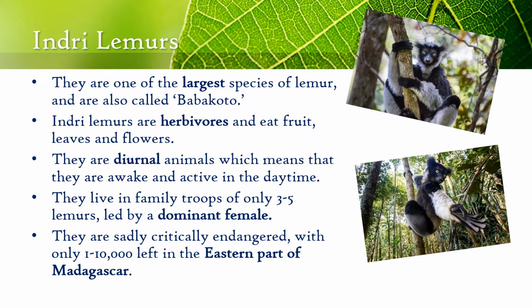The sad part about indri lemurs is that they are critically endangered. There aren't very many of them left in the wild at all. Between 1,000 to 10,000 left, and sadly there's just fewer and fewer of the indri lemurs, and they can be found in the eastern part of Madagascar.